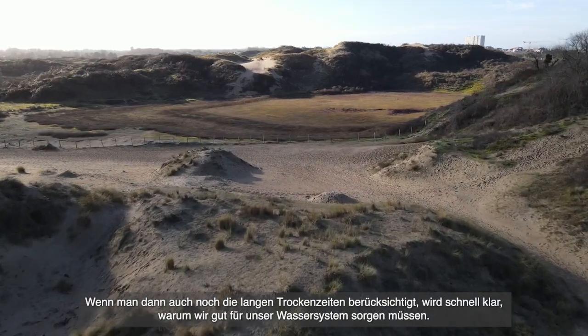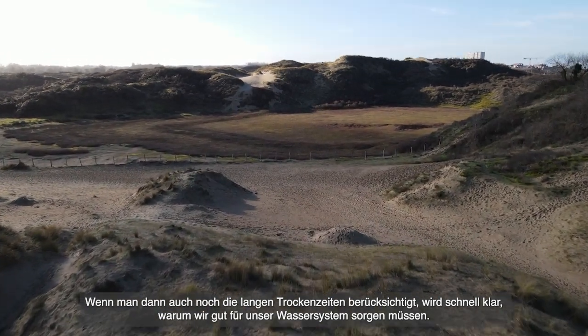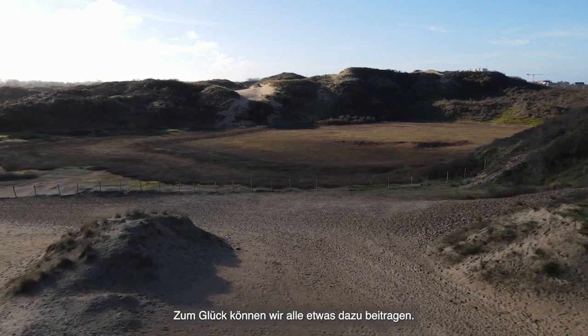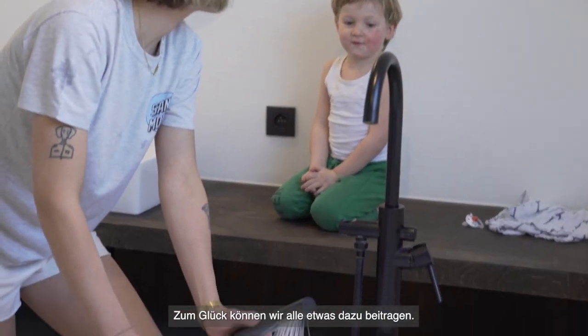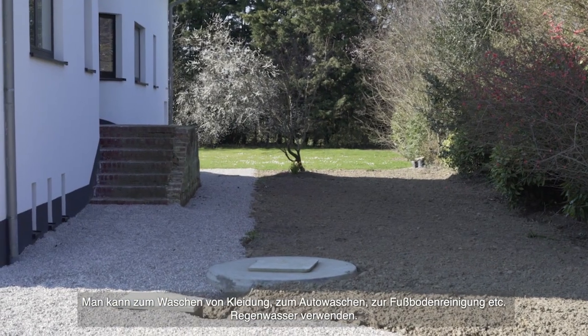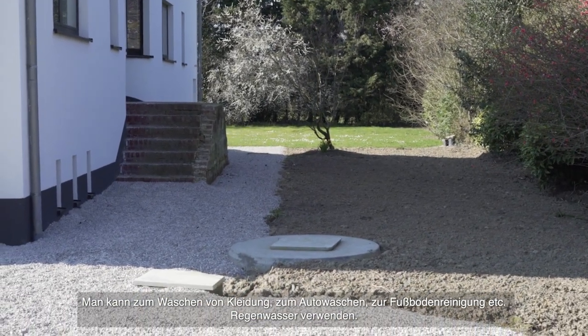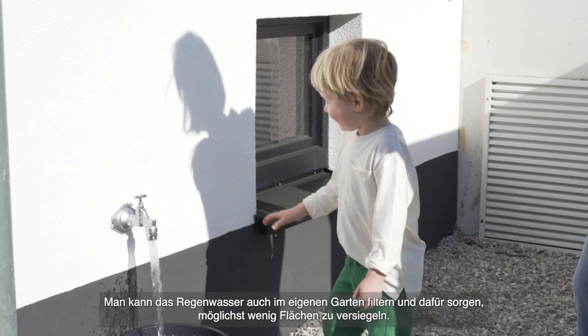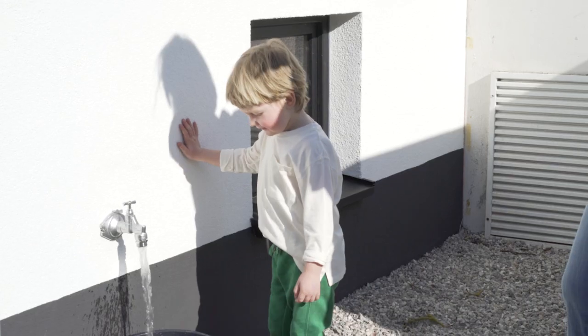If you add prolonged droughts to the mix, you can quickly see why we must take care of our water system. Luckily, there are ways in which we can all do our bit. For example, we can use rainwater to wash our clothes, clean our car, mop our floors, and so on. You can also let rainwater infiltrate into the ground in your garden and reduce surfacing as much as possible.